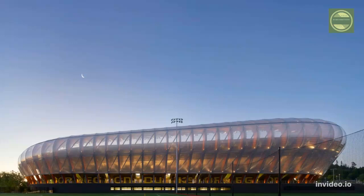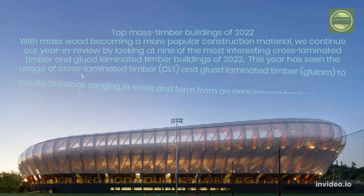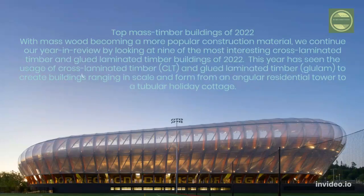Top mass timber buildings of 2022. With mass wood becoming a more popular construction material, we continue our year in review by looking at 9 of the most interesting cross-laminated timber and glued laminated timber buildings of 2022.